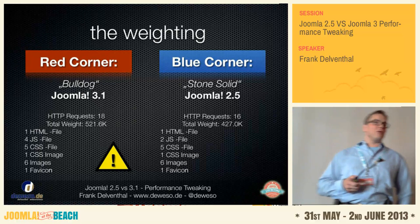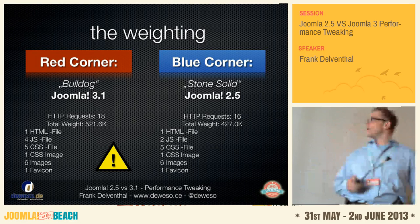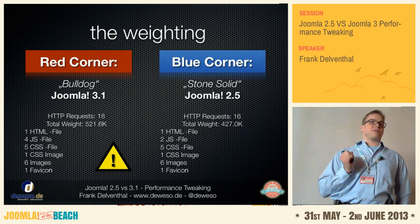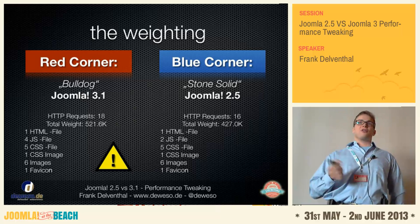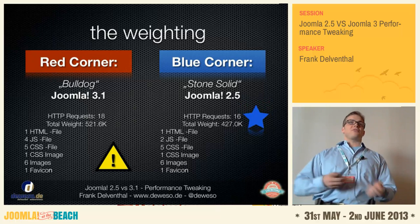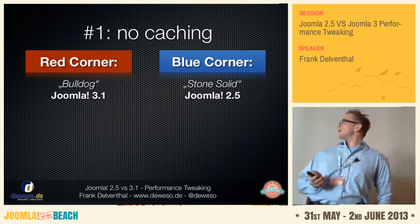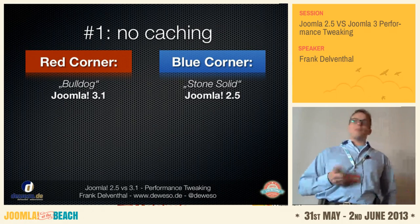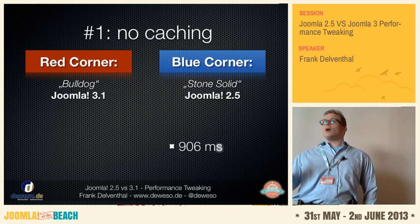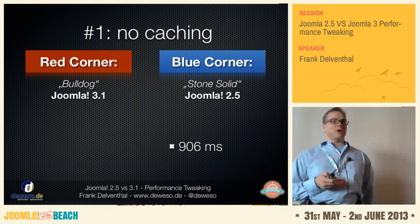So, first round, no caching, playing out of the box, nothing. So we see an average of 906 milliseconds. So I always use the average of all requests to see how they performed. So just to make it simple. See? Oh, okay. We see also a difference of 12 milliseconds. Not too much, but I guess if you're counting the points, round goes to the newcomer, Bulldog, 3-1.